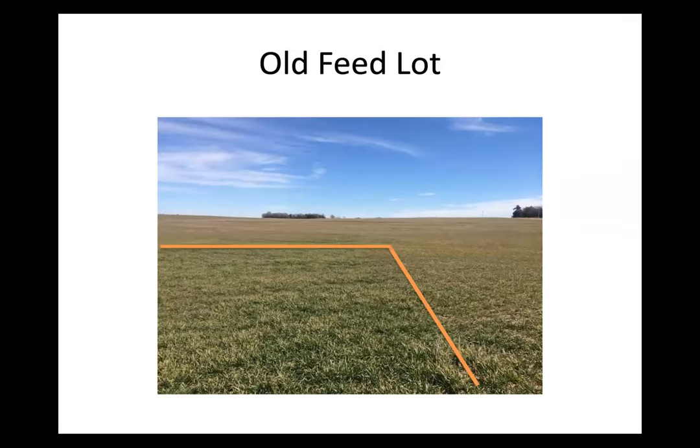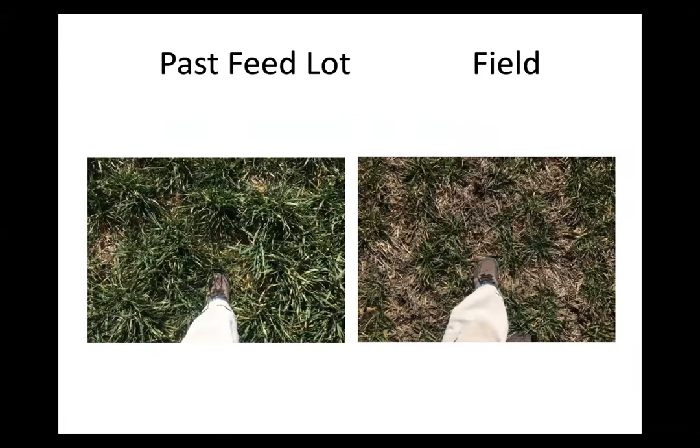Here's an old feedlot. This was tilled way back when, and then for the last probably 50 years, it was a feedlot until we got rid of feedlots. I don't use feedlots anymore. Everything's out pastured. But you can see within those orange lines how the wheat is very green and vegetative, as opposed to right across the old fence line, where it's not as vegetative. And here's just a close-up of the two systems.